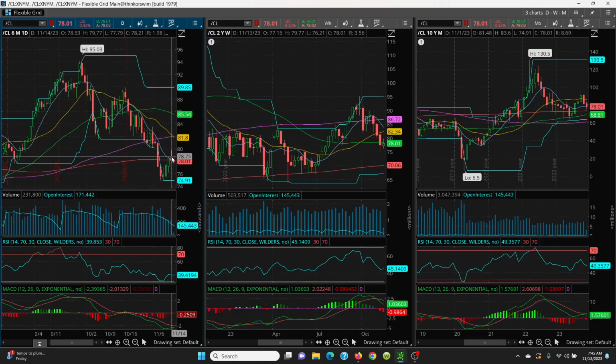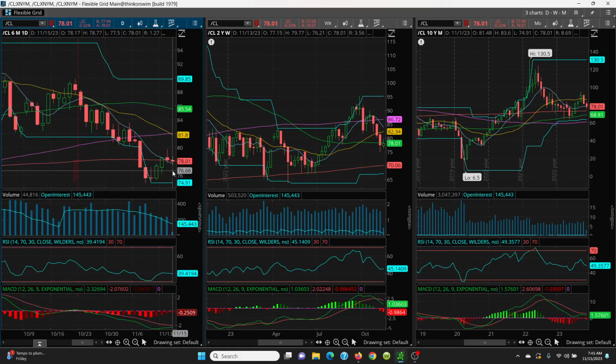And then we want to look, obviously, at yesterday's high. That's 79.77. That is going to be very, very key. But so far today, we just have a lower low here, but it's still an indecision candle, like we have here on the weekly. See, this is an indecision candle so far.